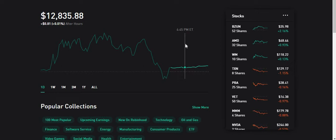So today I'm going to give you guys an update on what I have been buying and selling in my Robinhood portfolio. The reason why I do this is so you guys can hold me accountable as an investor. I'm not a person who only talks about investing, I actually do it. So let me show you guys my portfolio really quickly.